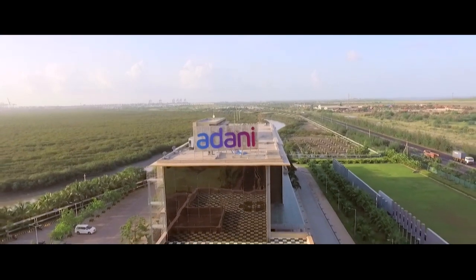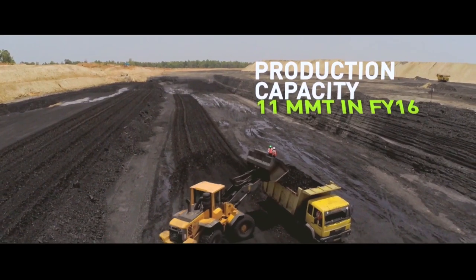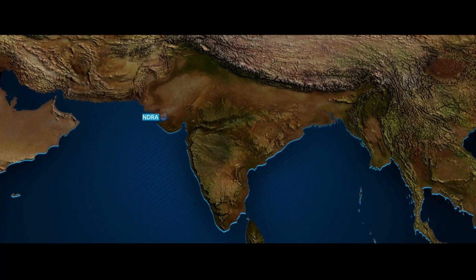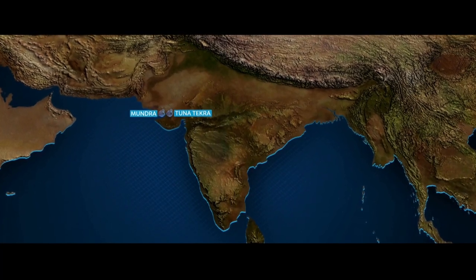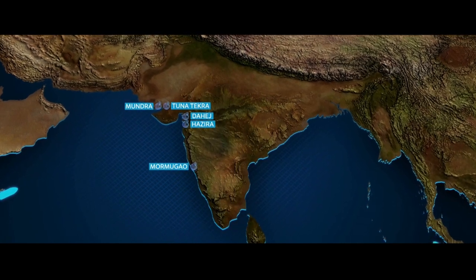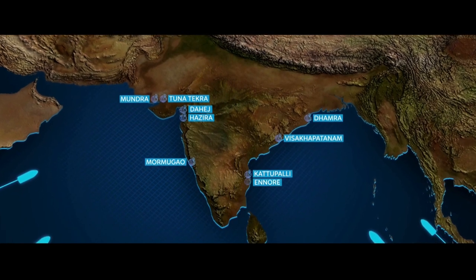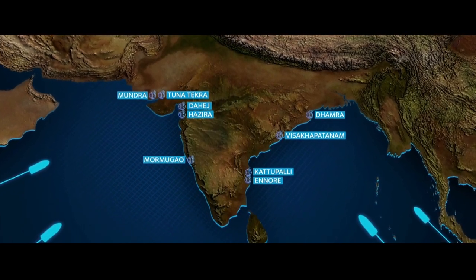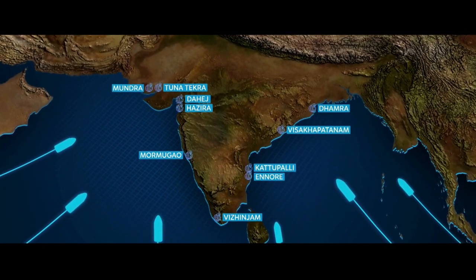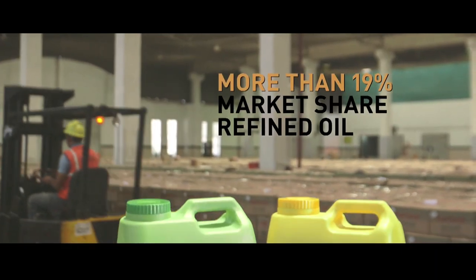Adani Group is India's largest importer of coal, as well as mine developers and operators across different states of India. We have ports at Mundra, Tuna Tekra near Kandla, Dahej, Hazira, Mormugao on the west coast, Dhamra, Visakhapatnam on the east coast, and Kattupalli, Ennore on the south coast of India. A container transshipment terminal is also coming up in Vizhinjam, Kerala. Through our joint venture with Wilmar, Singapore, we have reached 1 million homes.